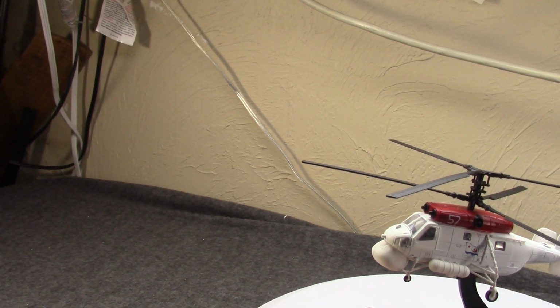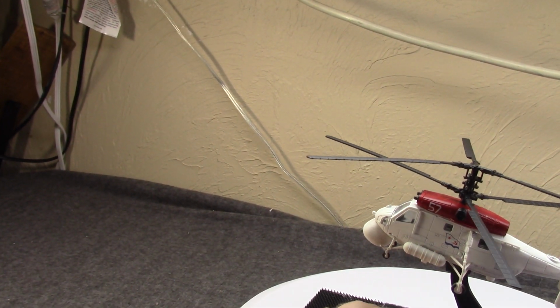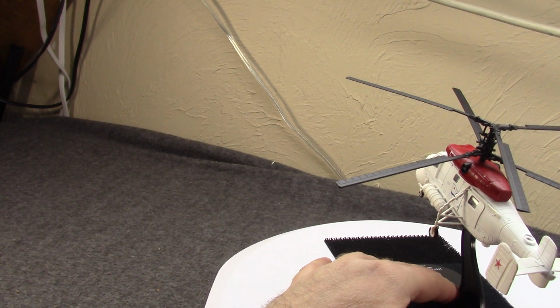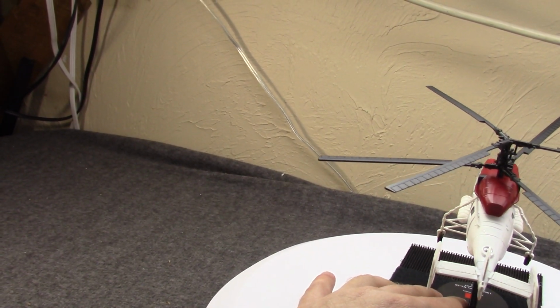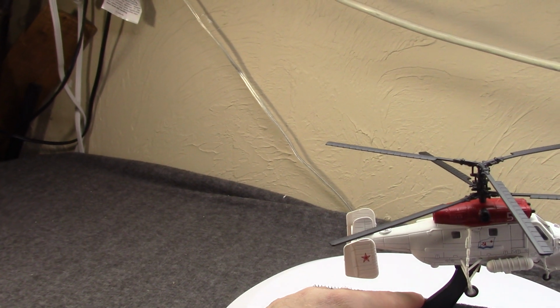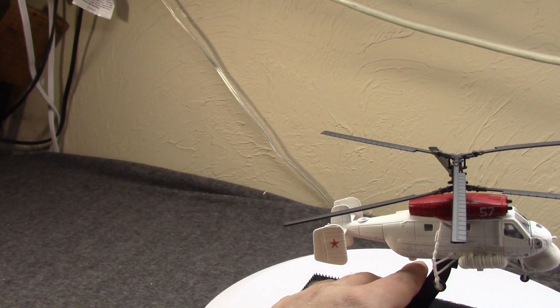Production began in 1977 with about 460 examples built, many of which are still in late Russian service today, even after the fall of the Soviet Union. And it has proven to be a very acceptable aircraft. Not a whole lot to be said about it. I think you get the idea.